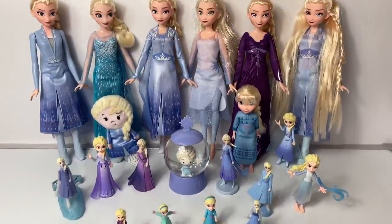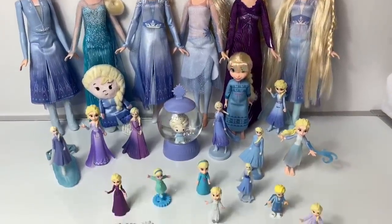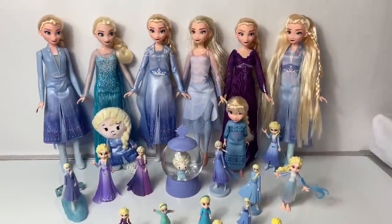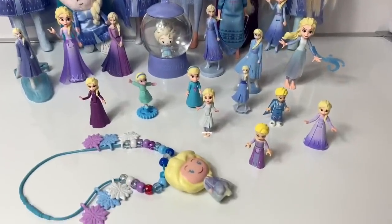Today I'd like to show you my collection of Queen Elsa dolls. We're going to start with the smallest and finish with the largest. These are all different types of Queen Elsa dolls and figures.